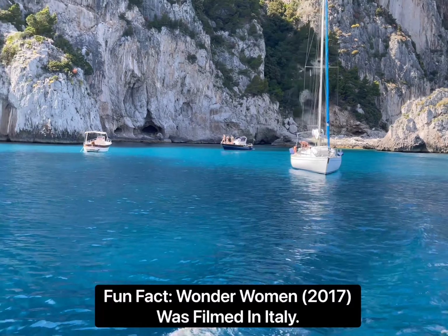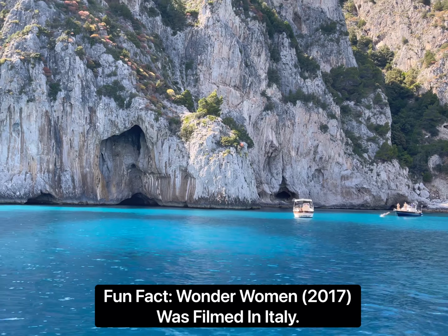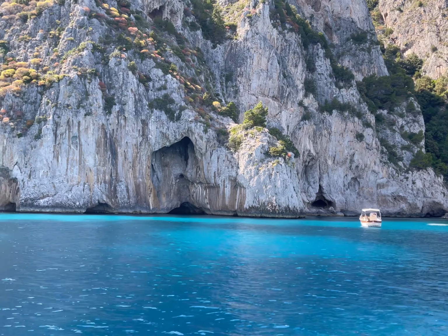Ladies and gentlemen, this is Capri on the street and shop. It's the same of the other town. The town is the nature, is the Grotto, is the wonderful sea.